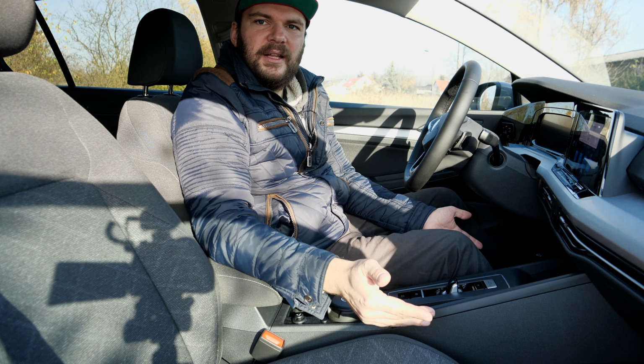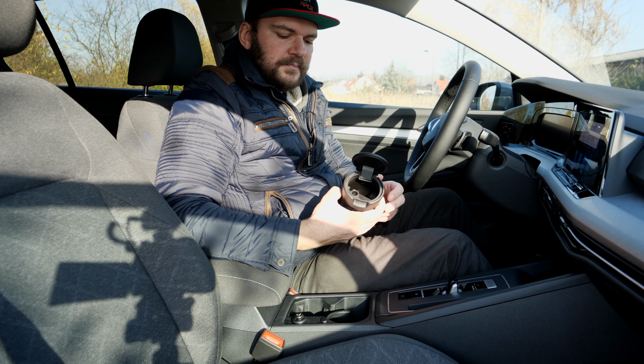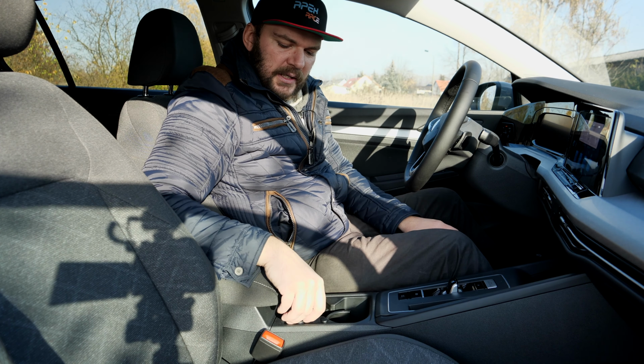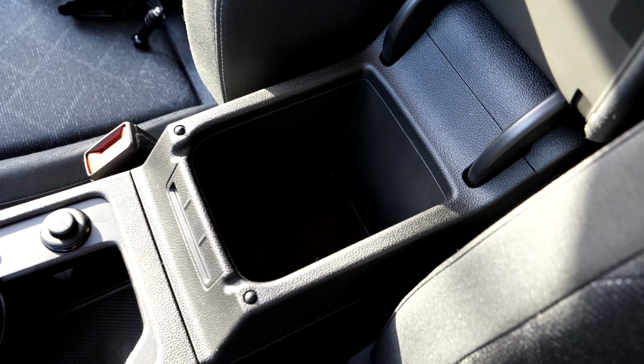Then we have a small storage compartment here, one ashtray, but we can remove it, so nice feature. Actually, we still have a cigarette lighter here. And where the ashtray is, there is also a cup holder. You drink coffee or you're smoking, so you cannot have both. In the middle we also have a storage compartment. It's quite deep. We can also move it to the front. So really nice. I like that a lot, this futuristic design.